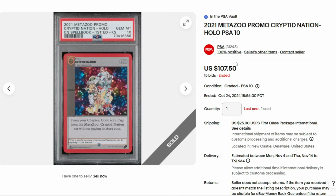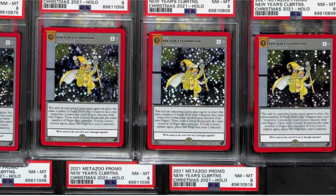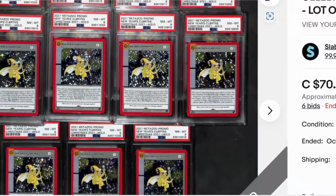Here we have the Cryptonation promo card from Kickstarter Spellbook, PSA 10, sold for $107.50. Here we have 11 of the New Year's Celebration promo cards, all PSA 8, sold for $50 American. I'm surprised it sold for that much, but yeah, that's a lot of New Year's Celebration promo cards, and they're all PSA 8.